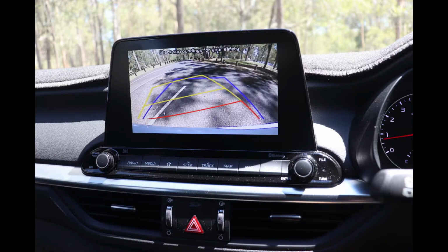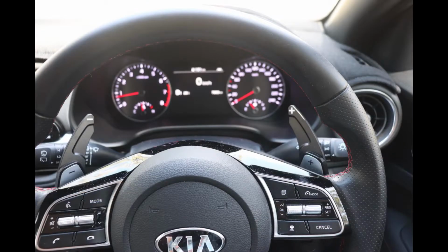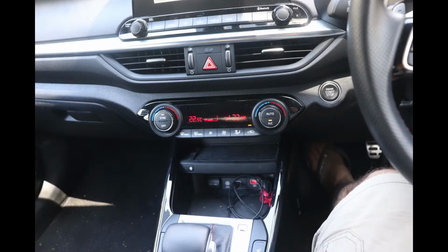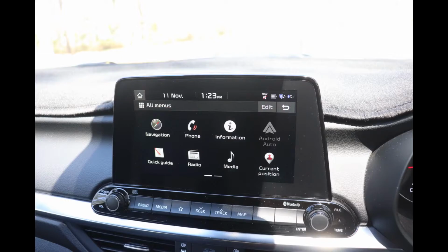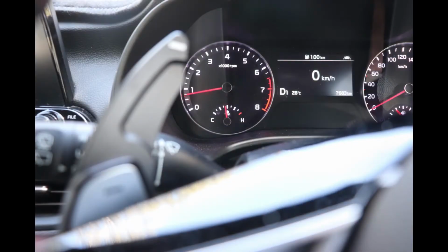Safety tech: reversing camera, blind spot monitoring, visual and audio, rear cross traffic alert including pedestrians and cyclists, adaptive radar cruise control, adjustable speed limiter, front collision alert, forward autonomous braking, lane keeping assist audio, lane keeping assist, tugging of the wheel, 5-star ANCAP, driver fatigue detection, tyre pressure monitor and hill holder.